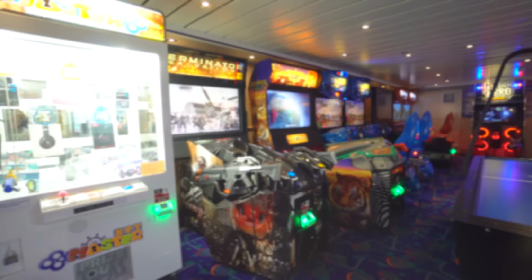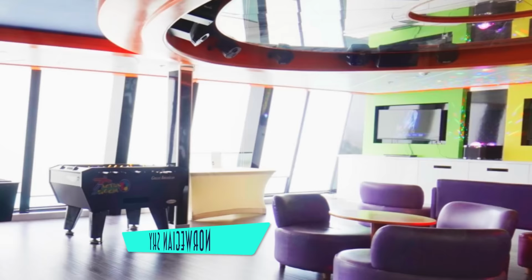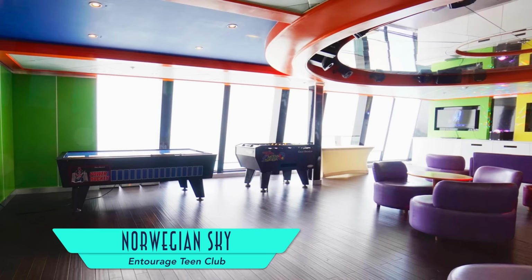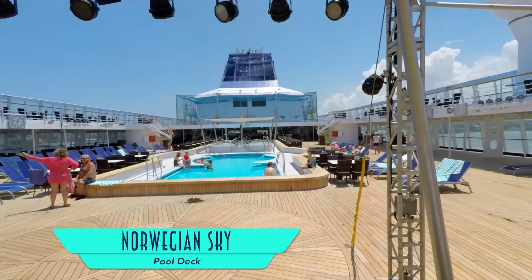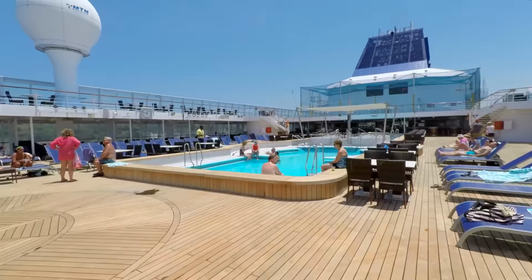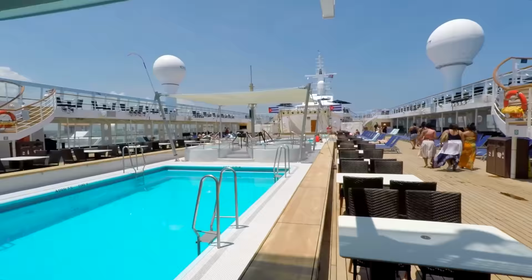Even more activities are just a short elevator ride up to the top of the ship. Like the Entourage Teen Club for those youth that are approaching adulthood. For fun under the sun, there's always the pool deck. For relaxation, not just one, but two pools, as well as four whirlpools, delightfully under shade, all surrounded by premium teak decking.